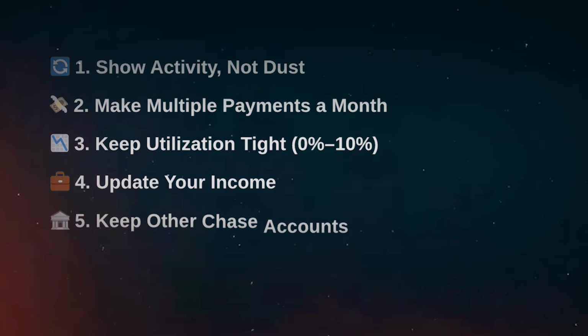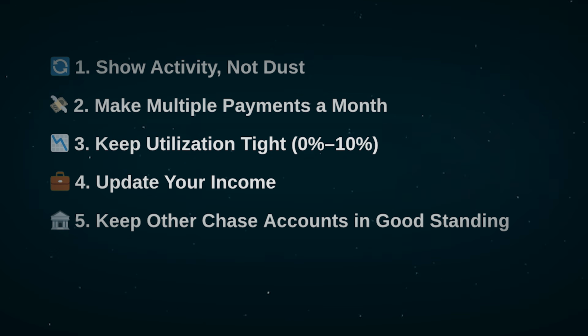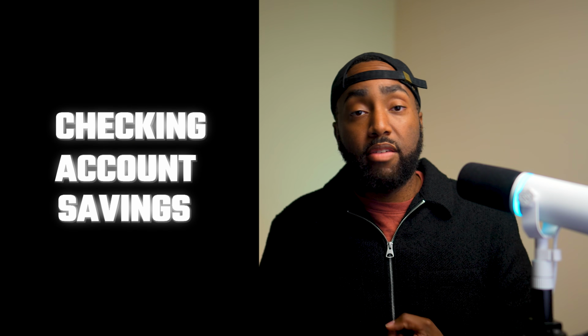And you also need to keep your other Chase accounts in good standing. So if you got a checking account, savings account, or another Chase credit card, make sure that you're not overdrafting or carrying late payments or ignoring balances. All of that is going to play into your trust score with Chase. So before you ever call in, give Chase a reason to say yes.